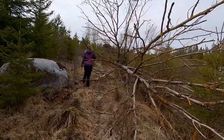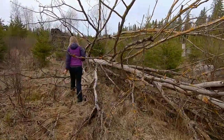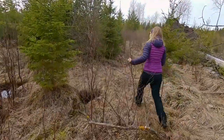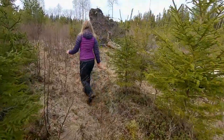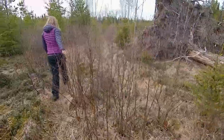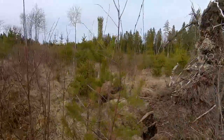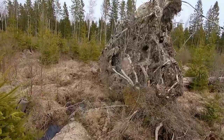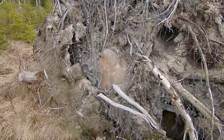Here's another tree that has fallen over. Quite a big one. It's probably when they cut down all the trees around it, and this autumn we had really strong winds. So probably it was blown to the ground then. Look at that root system. It's even got a rock pinned between the roots. That's really awesome.